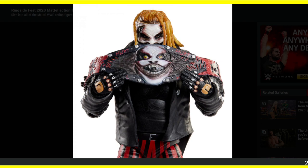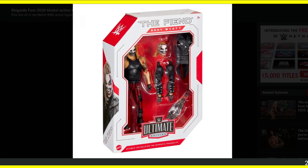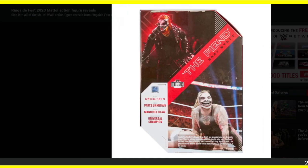Just look at that belt. Look at that pose. Stunning. That's what it's going to look like in the packaging. Of course, this is Ultimate Edition, so the packaging is a little bit different. There you can see the front of the packaging with the belt down in the corner. Love it. That is the best Fiend figure we've had so far. It's not even close. I think that is just absolutely incredible.